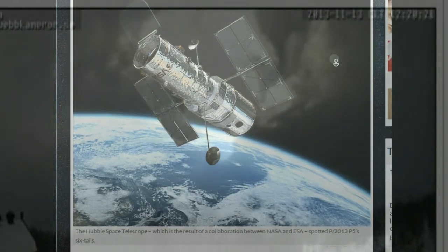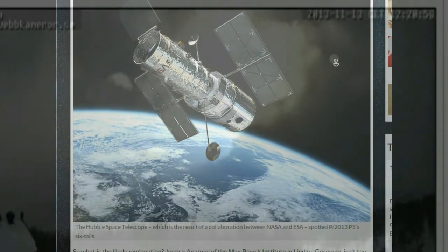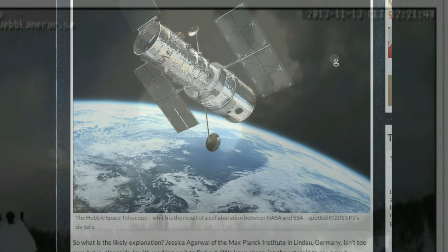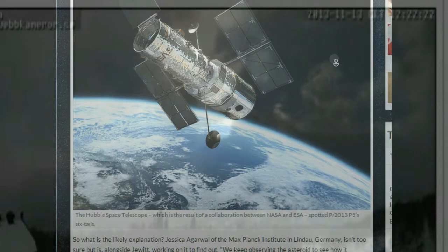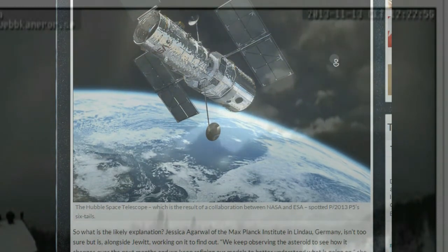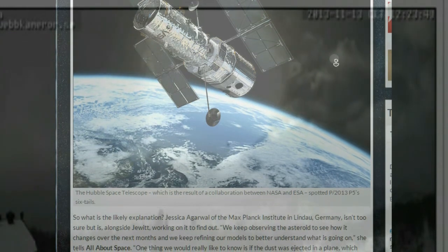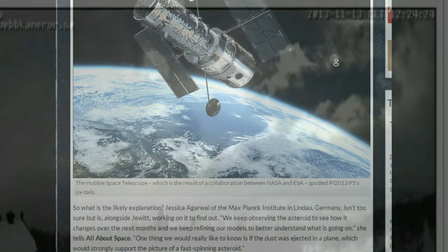Agarwal is the first to admit that getting to the bottom of why P/2013 P5, which will remain on its near-circular orbit around the Sun currently some 220 million kilometers from Earth, is acting so strangely is a difficult task. The different tails we see in the Hubble images are not related to active areas on the surface as in a classical comet, she says. Our data do not allow us to say anything on where on the nucleus the material came from.